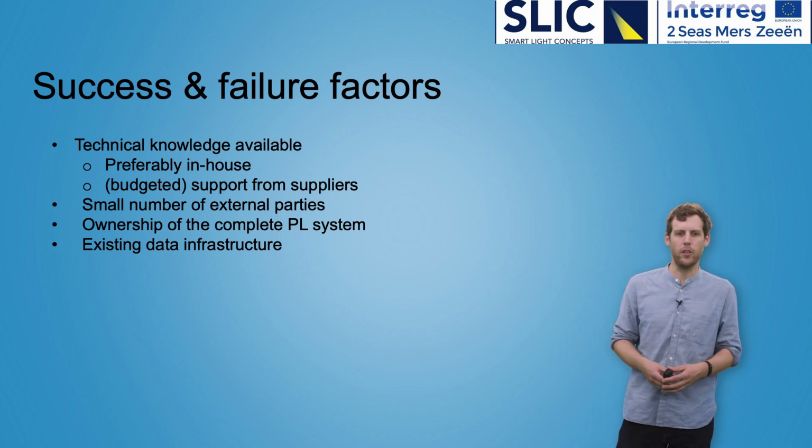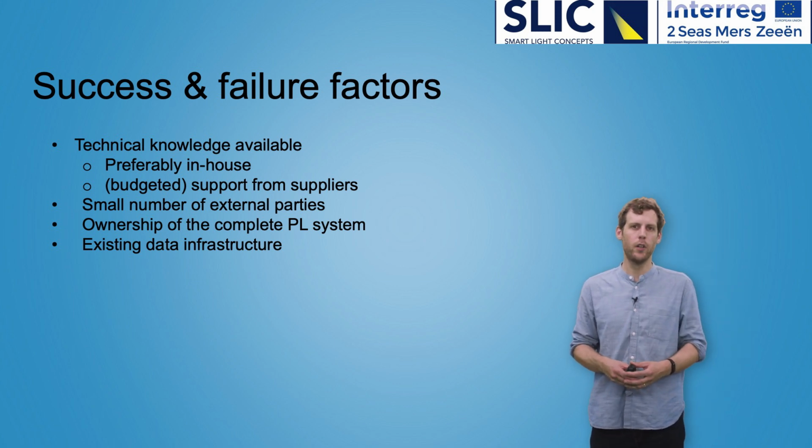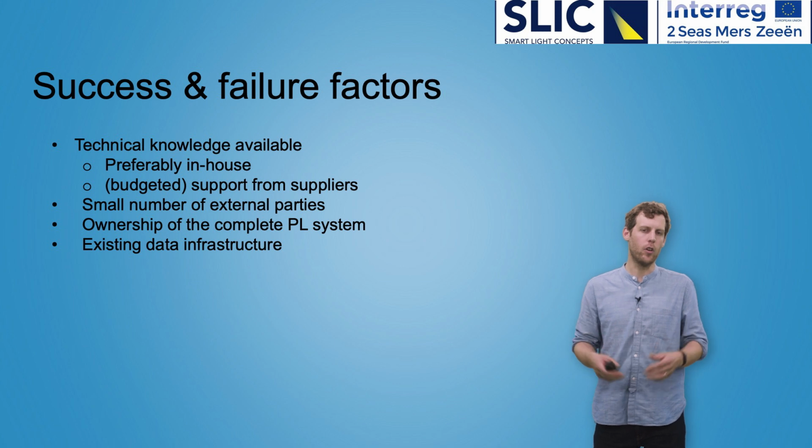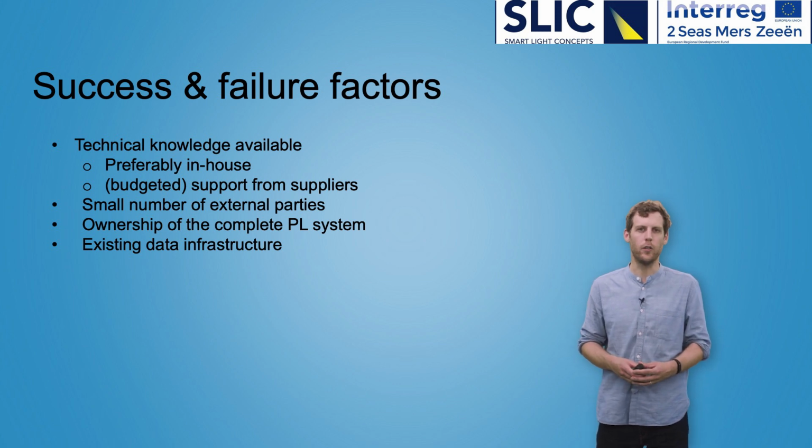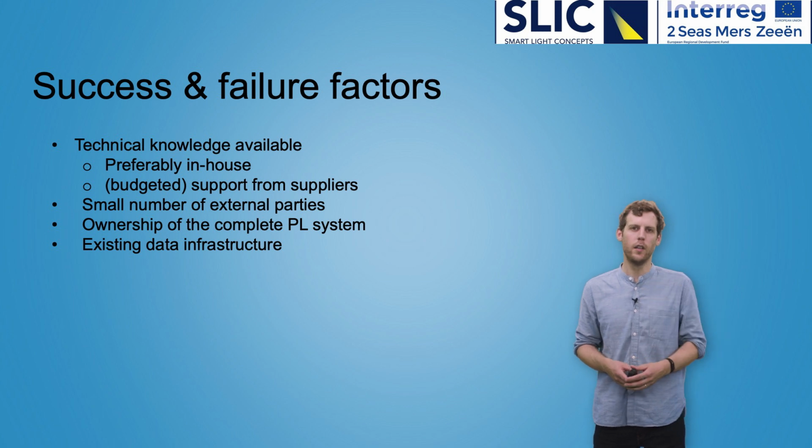Another big point is that you need to have support from suppliers, and that the support needs to be budgeted upfront in your project plans, because if you don't do that, we've seen that can lead to failures in your project or extended delays in the execution of your project.